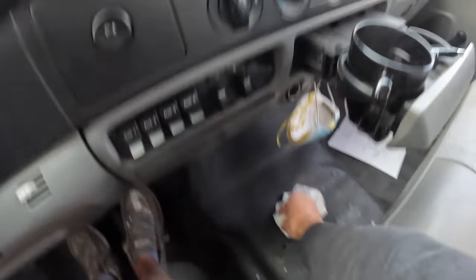Let's race to the job site and try to not spill any more coffee. Oh yeah, it's gonna smell like coffee in here for a while.